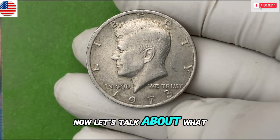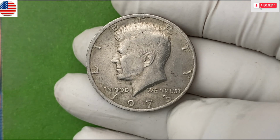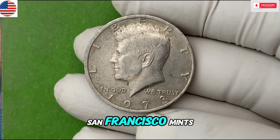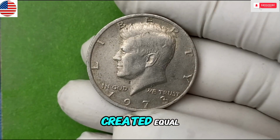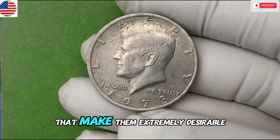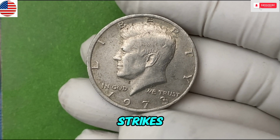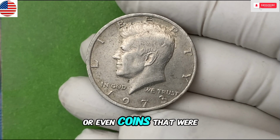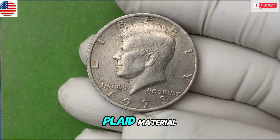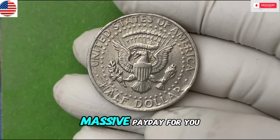Now, let's talk about what makes the 1973 Kennedy half-dollar so special. While millions of these coins were struck at the Philadelphia, Denver, and San Francisco mints, not all of them were created equal. Some versions of this coin have rare minting errors that make them extremely desirable. These errors can include double strikes, off-center prints, or even coins that were mistakenly struck on silver planchets instead of the usual copper-nickel-clad material. Finding one of these rare error coins could mean a massive payday for you.